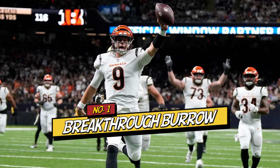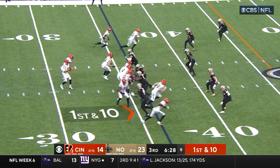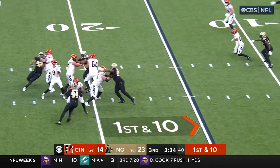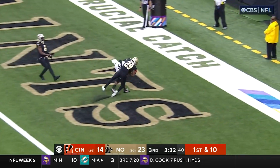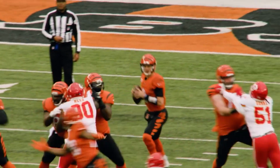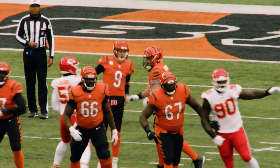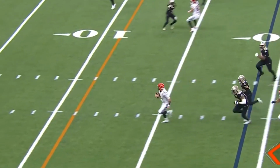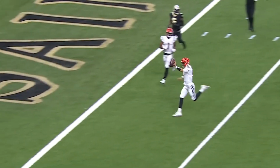Number 1, Breakthrough Burrow. So at number 1, here is the time Burrow turned into a pocket Houdini, wowing us all with incredible breakthroughs. And how does he do it? Well, in this particular play, this magician played hide and seek with the defenders. But from nowhere, bam! Burrow pulled off his Houdini apprentice move. Sack? Nah, look at what happened.